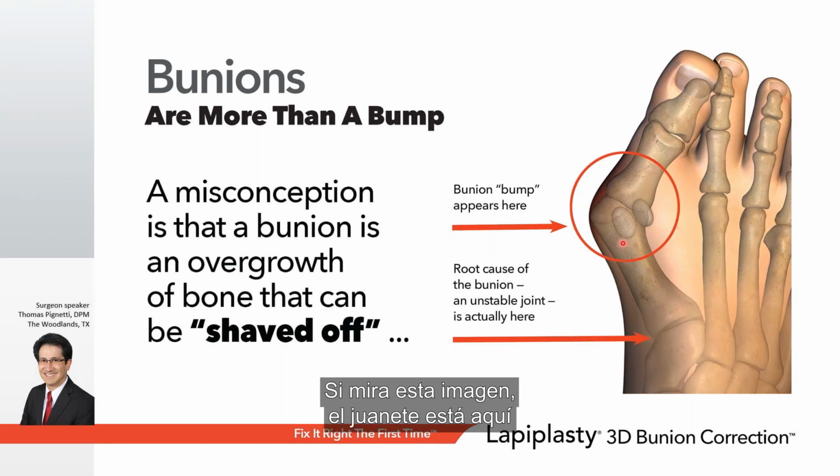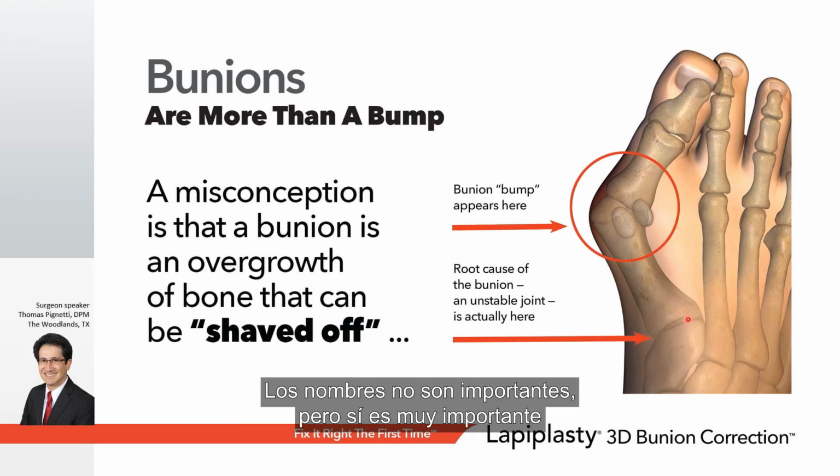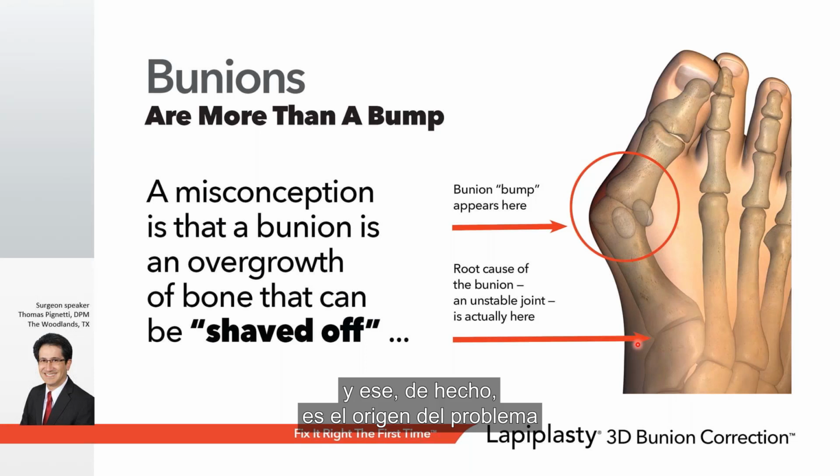If you look at this picture, the bunion is here, where the toe bone and the long bone meet, but at the other end of the long bone, towards the middle of the foot, there's another joint. It's called the tarsometatarsal joint, or TMT. Again, the name's not important, but what is very important is that in bunions, this joint is unstable, and it's actually the source of the problem that results in the bunion deformity.